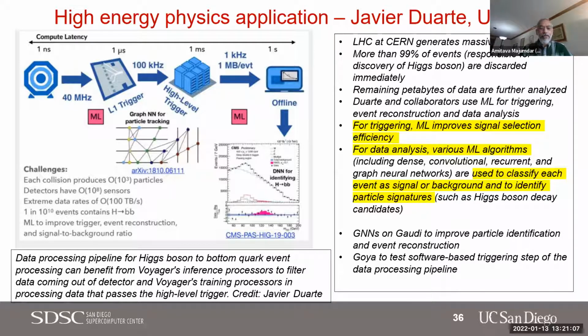So yeah, Javier Duarte is working with the Large Hadron Collider group at CERN, and as we learned from him, from these complicated, very fast detectors, petabytes of data are right away discarded when they come out of detectors from experiments like ATLAS and CMS, because you cannot store them. There's no space, so you have to make a decision right there what to keep and what not to keep, because what you keep then leads to the discovery of Higgs bosons.